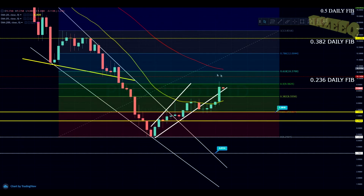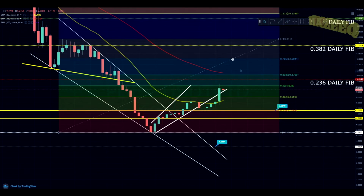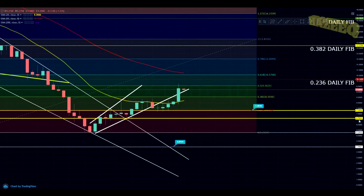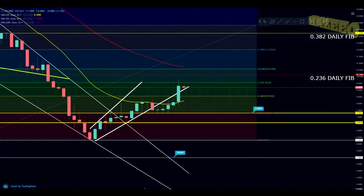Obviously, next up we have the 0.618 on the fib, which is the most important fib level right here, the golden ratio, the golden pocket. That is the most important level. If we break this 0.5 as resistance, retest it as support, and then break above the 0.618, then there's a lot more confluence to the fact that we're coming back up. Breaking 0.618 is one of those key resistance areas that we need to pay attention to.